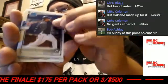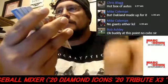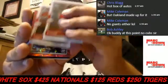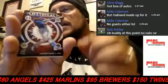Keston Hiura, illusions. AJ Puk, hollow. Bo Bichette, stained glass. Aristides Aquino, tier mythical, hollow. Clayton Kershaw, hollow. Yoshitomo Tsutsugo. Jose Abreu, pink velocity, 97 out of 199. Javier Baez, mythical.